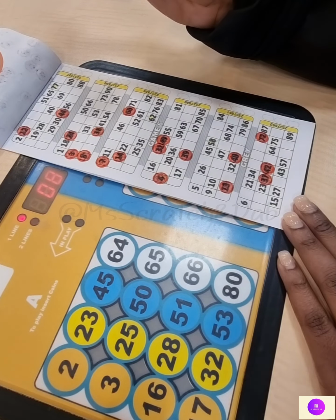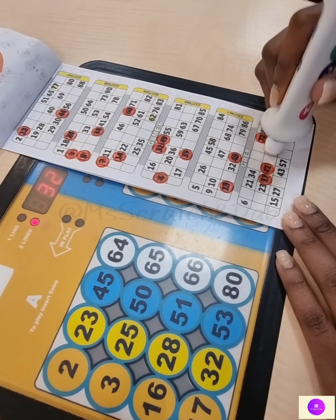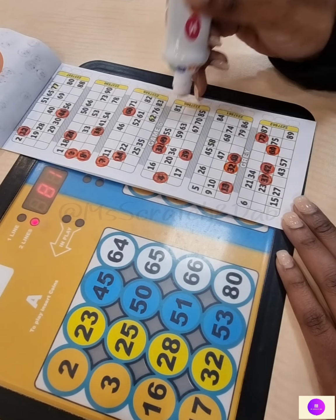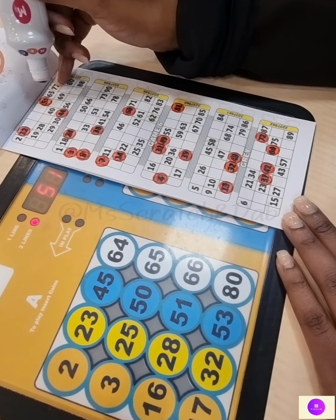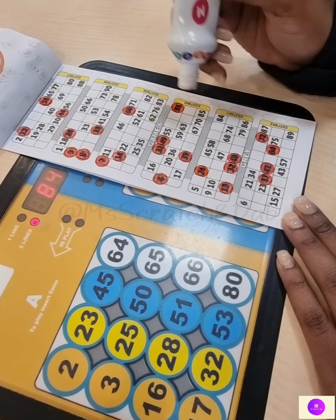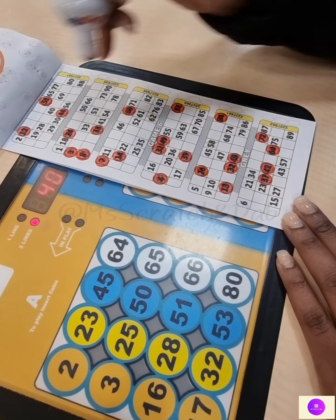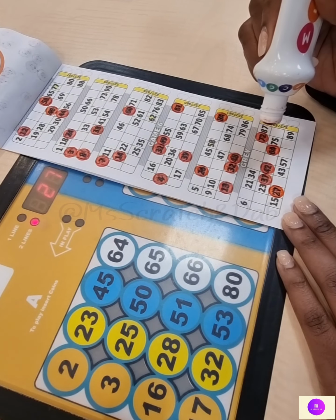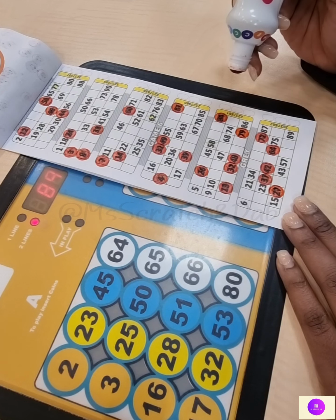Two lines. 6 and 4, 64. 3 and 2, 32. 8 and 1, 81. 5 and 1, 51. 2 and 6, 26. 8 and 4, 84. 40, 4 row, 40. 2 and 7, 27. 7 and 9, 79. 8 and 9, 89.